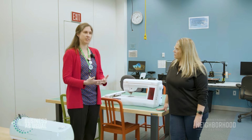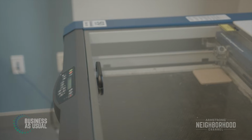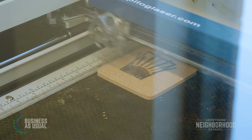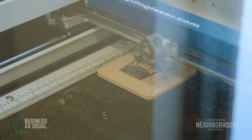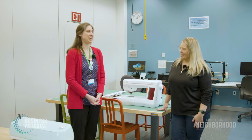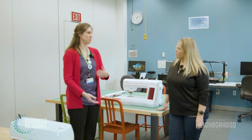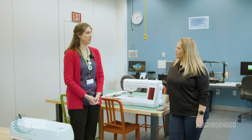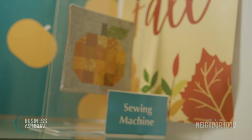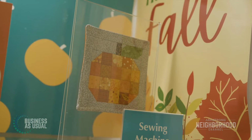We have a laser engraver that's extremely popular. There's a 3D printer. You can make some buttons while you're here. There are a few little metal stamps for jewelry, to make your own little flair. There's quite a range. In another section, we also have a large format printer, and in this room we've got grommets, so if you need to trim that banner that you print or add grommets to it, you can do that here too.